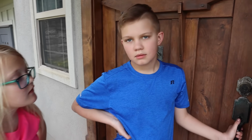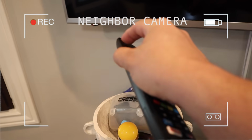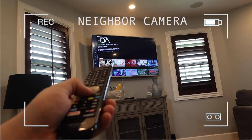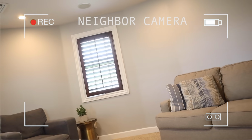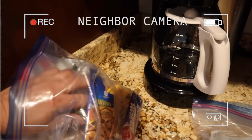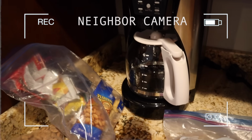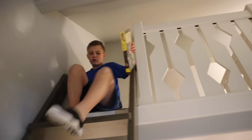Good luck, Steven. All right, neighbor, breaking in. I have to be super quiet. The neighbor's vacation home is actually pretty cool.